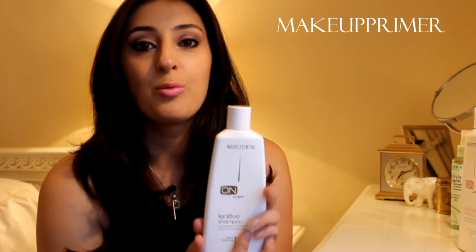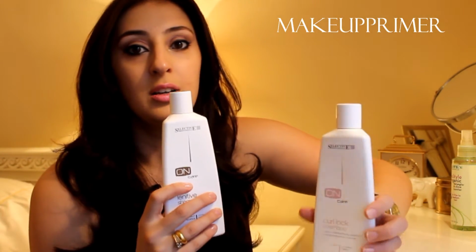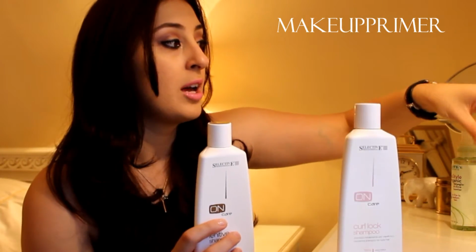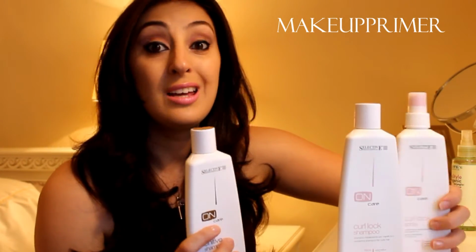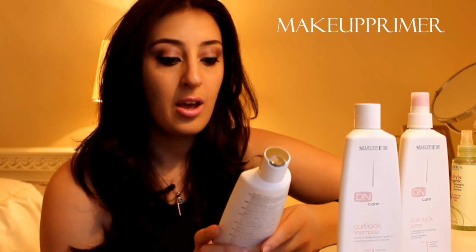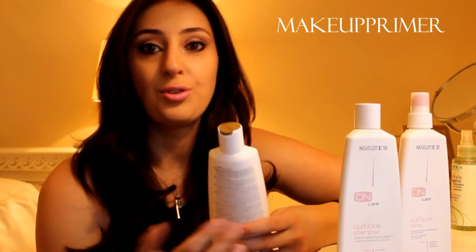It's a cruelty-free one, and all the ingredients inside the products of this brand are absolutely natural and not harmful for your hair. So I have only three products here. In the near future I'm going to buy some more products for hair.